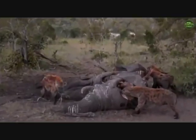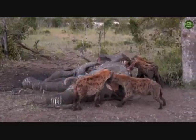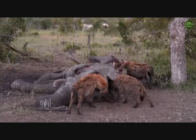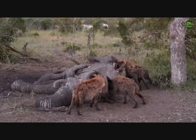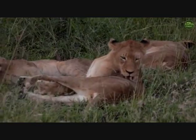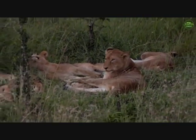Hello, girl. Now, our hyenas are going to continue eating here. We're going to see if maybe some more hyenas come, or maybe some lions or something like that. And while we wait and be patient, let's send you back to Brent, who's been patient with the lions all day, and it seems they're starting to wake up. And it looks like our patience is starting to pay off.